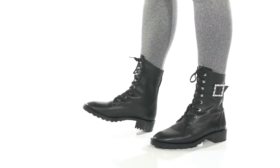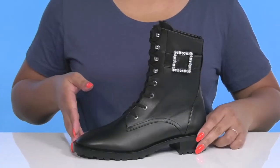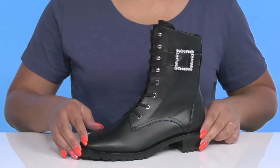Upgrade your look with these boots by Stuart Weitzman. They feature a leather upper with a round toe silhouette and a functional lace-up closure with reinforced eyelets to give you a secure and custom fit.